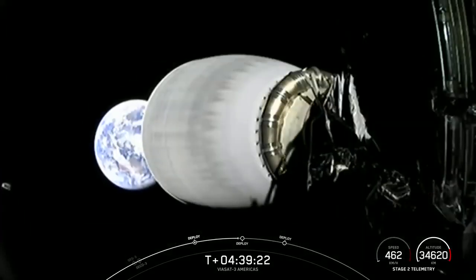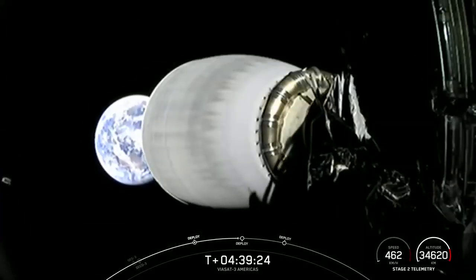Gravity Space 1 is a 16U CubeSat and the first commercial CubeSat in geosynchronous orbit. It will be used for Internet of Things, a rendezvous and docking experiment, and orbital slot reservations. And that deployment is coming up here in just about 15 seconds or so.